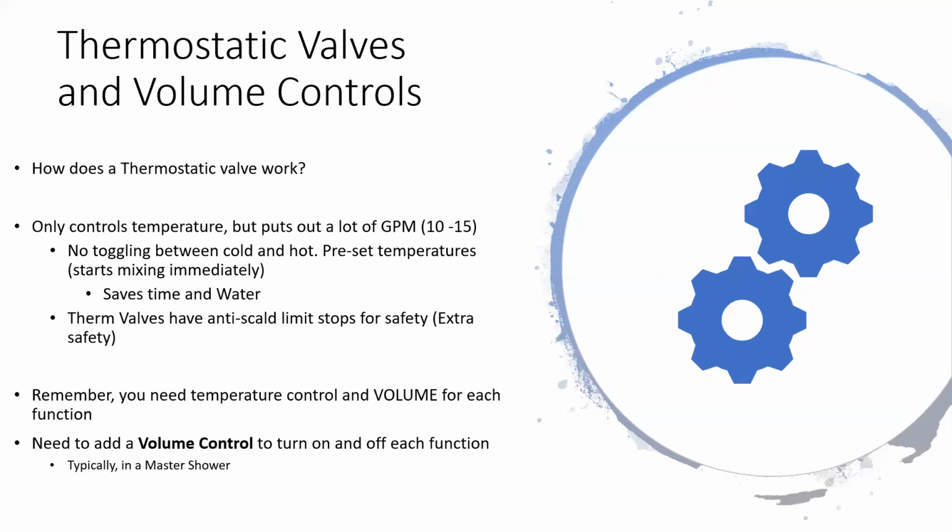So just remember that you need temperature and volume for each function. When you're doing a thermostatic valve, that's your T. So if you're drawing it out and you've got a shower head, a rain head, and a hand shower, if you have a thermostatic valve, all you're going to do is put a T there and then draw a line to each one of your functions. That means you have temperature to each one of your functions, but you still need volume.